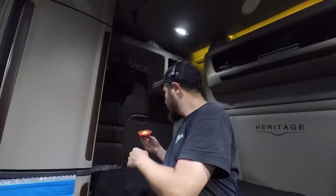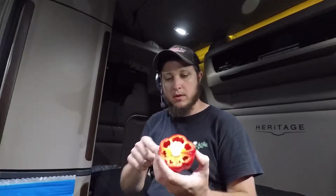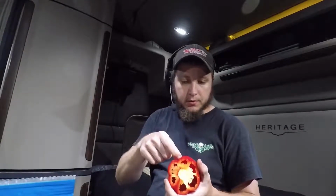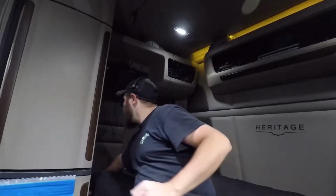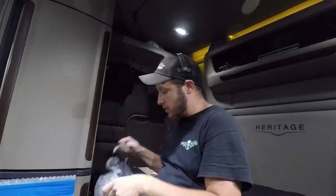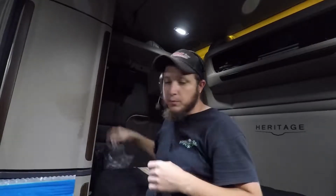Now what I do is I'll actually cut the very top off of my pepper, so there's very little waste. Shoot, I actually could probably use that. I'll use that. Wash your peppers too, people. Don't forget to wash them. Take all your stickers off. There we go. Put them in your trash bag. Of course, that's all part of living on the road. We gotta have multiple trash bags.